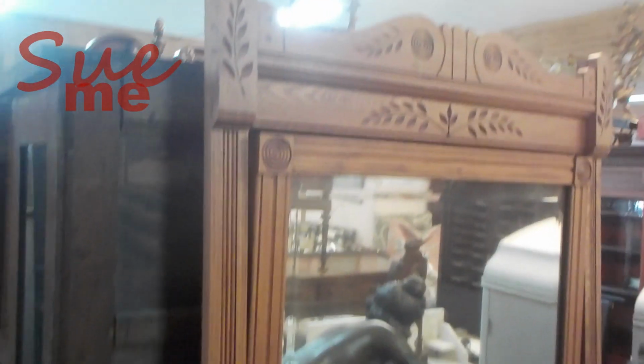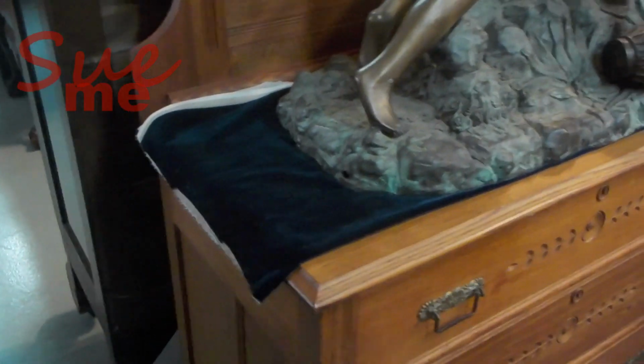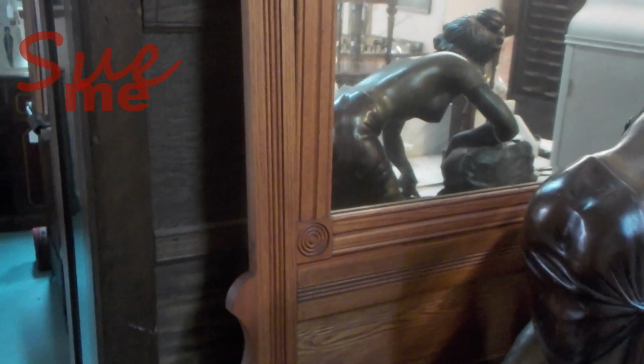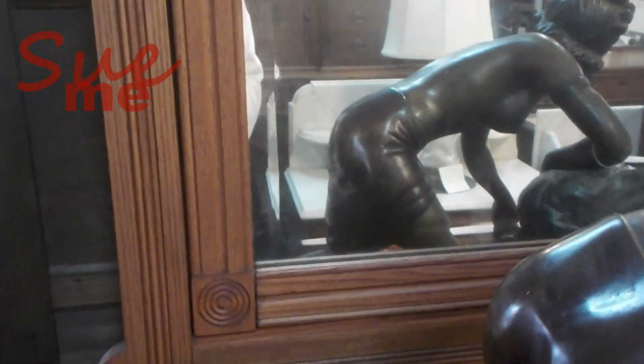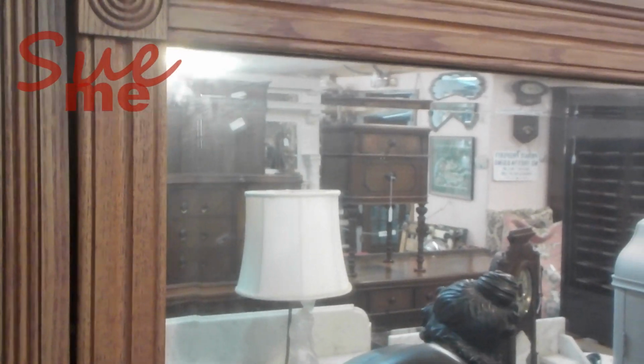$275. I love that. I mean, I really do love that. It's just beautiful. Great shape, oak. Looks like the mirror is probably original, but I don't know, it may have been resilvered. For an original mirror to be in this good condition would very much surprise me. Nevertheless, very, very nice. Now let's slide around and see.